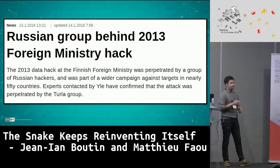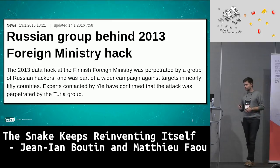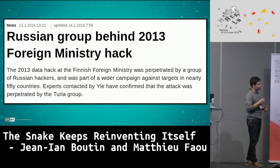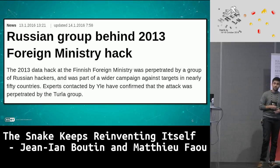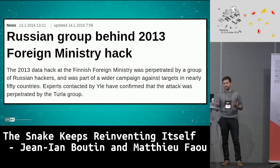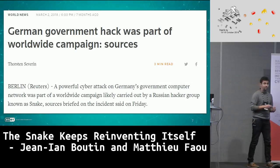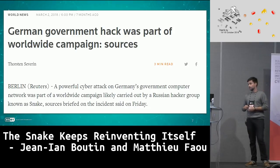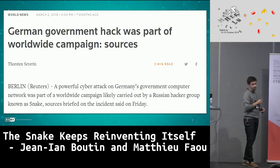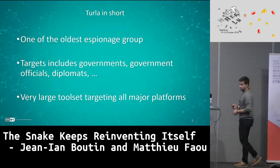And then these guys really like to go after foreign affairs, so ministries of foreign affairs. Here we see a news clip from 2013 that they hacked the Finnish MFA. There is other news that the Belgian MFA was hacked in 2004 as well. There are many very public hacks that this group allegedly did, and it keeps on going, right? One that was more recent was back in 2018, a few months ago, when it was revealed that the German government was attacked by these guys. And what is interesting is that one of the tools they used during this attack was the Outlook plugin that Matthieu will talk about a bit later on in this presentation.